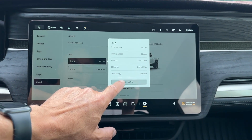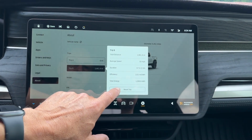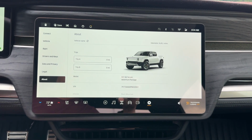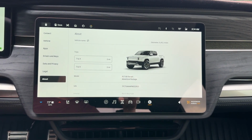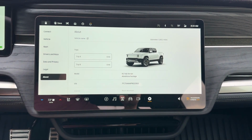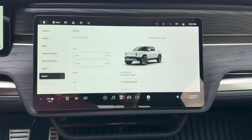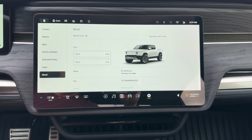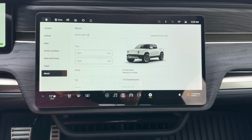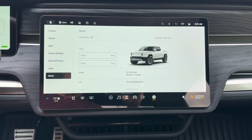We will reset it. In fact, I will reset both of these, okay? We are now at 0. We're leaving at 331 miles in conserve mode. We're going to drive up to Highway 74, and go back and forth on approximately 33 mile runs each way at 75 miles an hour. I'm going to run this down to probably 5% and then head back to the house. This will give us a great idea how far the Rivian R1T will go.